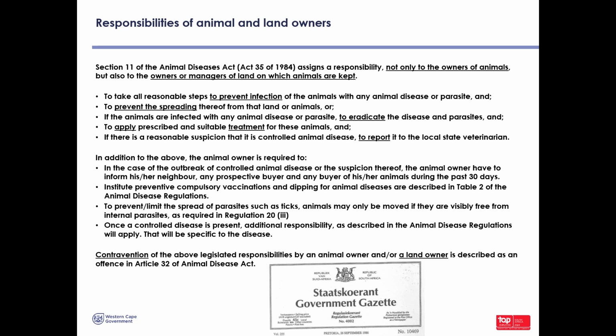If there is an outbreak, the animal owner also is required to let their neighbors know, as well as any prospective buyers, that they have had an outbreak in the past 30 days. This is all part of the Animal Diseases Act, and you can be held liable if you contravene the responsibilities prescribed by the Act.